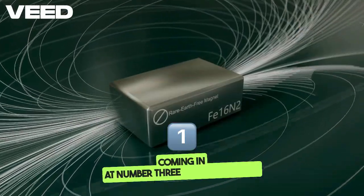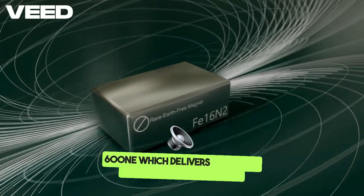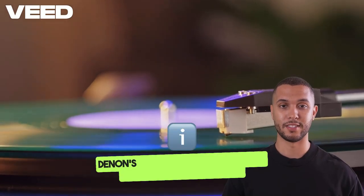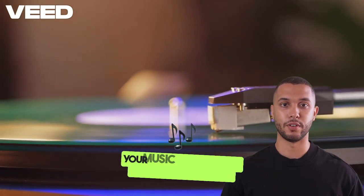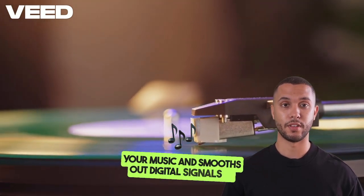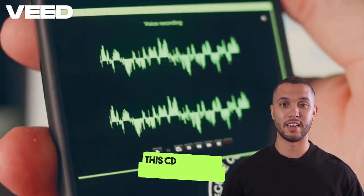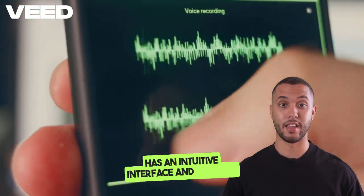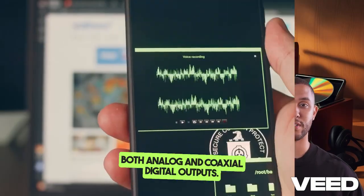Coming in at number 3 is the Denon DCD-600NE, which delivers incredible sound for its price class. Denon's advanced AL32 processing restores subtle details in your music and smooths out digital signals to make playback feel warm and natural. This CD player is beautifully built, has an intuitive interface, and includes both analog and coaxial digital outputs.